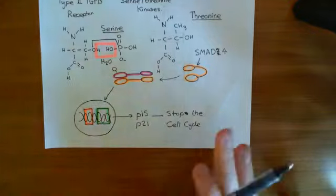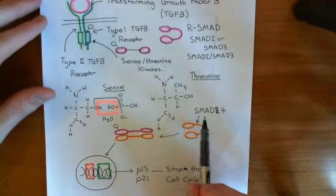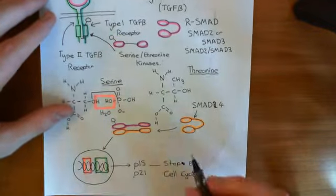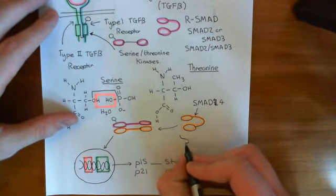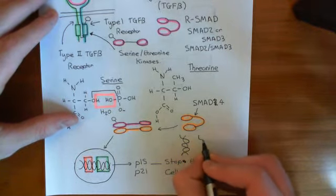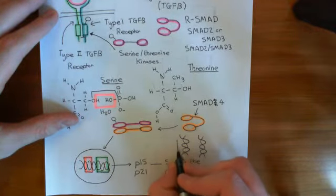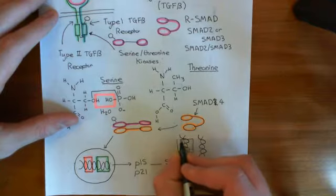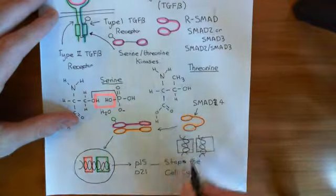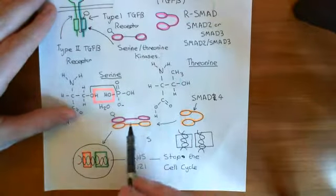Okay, so what would happen if you had a complete loss of function of SMAD4? If both of your SMAD4 genes have loss of function mutations in them. So again, you have two SMAD4 genes, which we'll denote here. So here's one, here's the second SMAD4 gene. What if you got a loss of function mutation in both SMAD4 genes? Then you would have no functional SMAD4. And if you had no functional SMAD4, then you wouldn't be able to form these R-SMAD SMAD4 complexes.